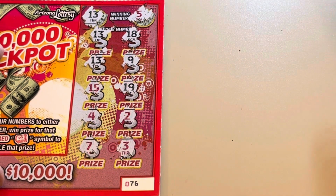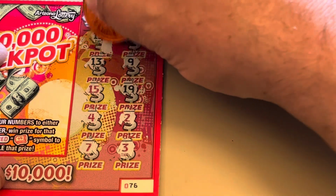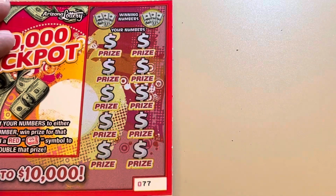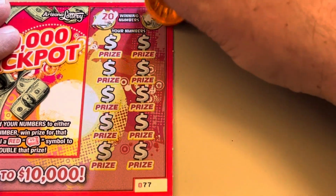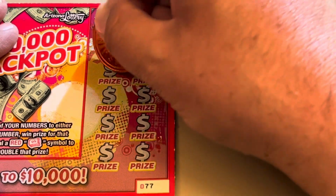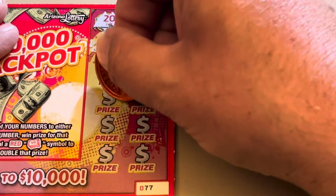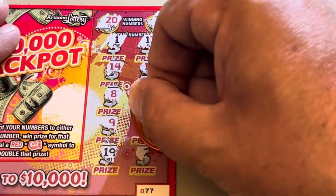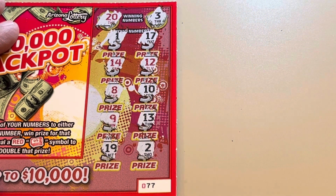All right, we have two 13s. What do we got? The old famous two matches with $1 underneath. Arizona. Do that a lot. All right. Ticket 77. 20 and 3. No 20, no 3. Now I'm like looking extra just because that first 13 didn't click.